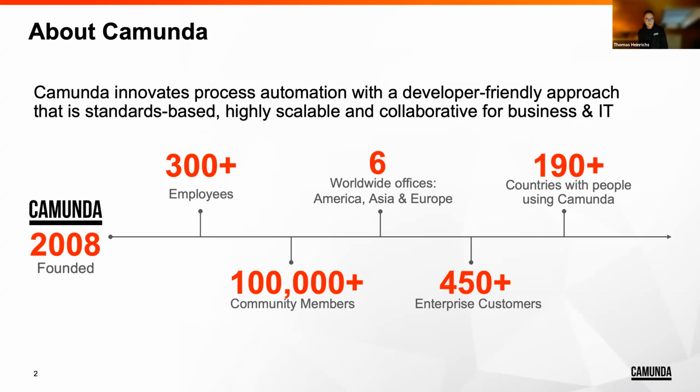Back in 2008, we were founded by our two co-founders, Jakob Freund and Bernd Rücker, as a purely consulting company. In 2008, we didn't have any kind of product. It was purely focused on consulting. But as time went by, in 2013, they decided to fork Activiti, which was a well-known BPMS system back then, in order to create their own product called Camunda. Nowadays we have over 300 employees, 6 worldwide offices, and a lot of people are using Camunda.